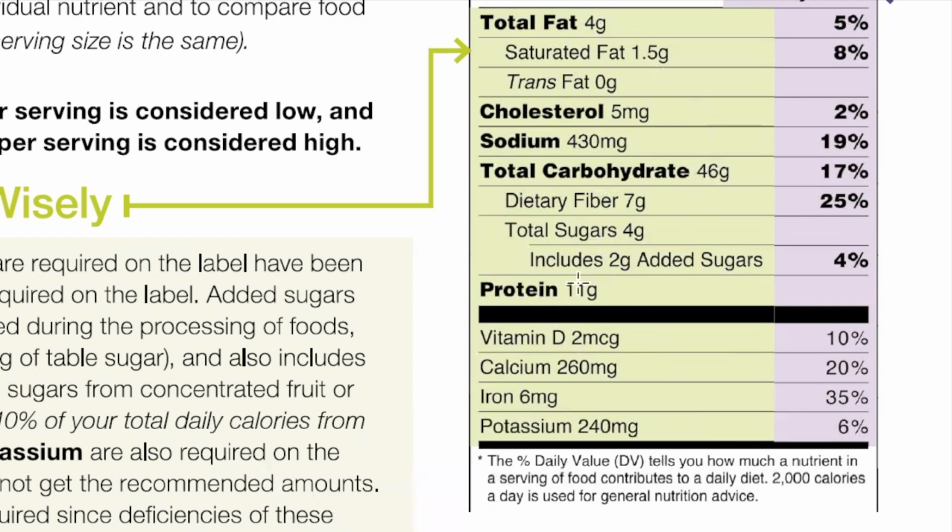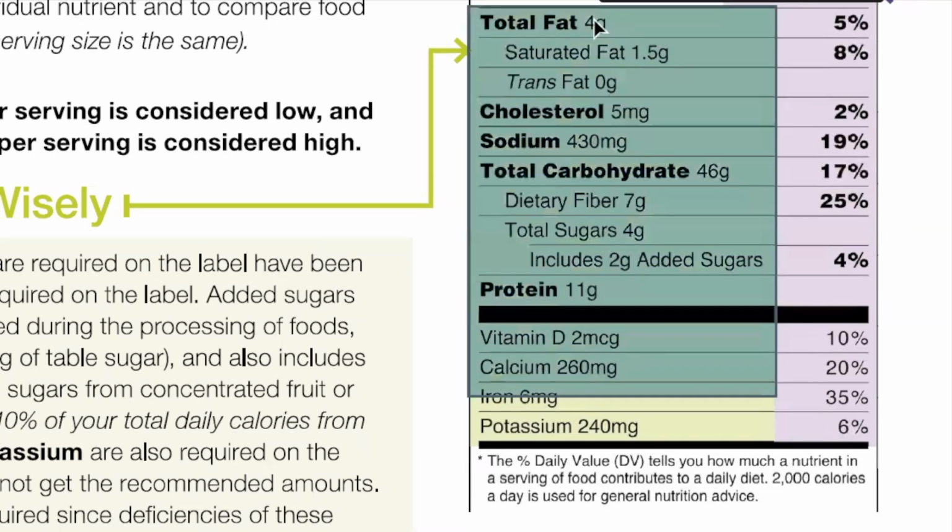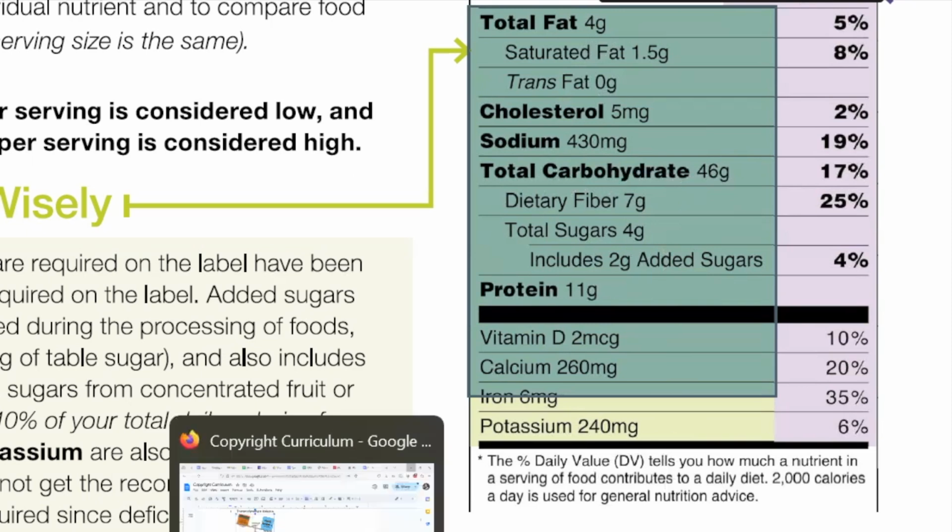Whatever number is the highest number on the food label, that's what we're going to be considering that food. For example, let's look at this: the total fat here is 4, the total carbohydrate here is 46, and the protein here is 11. Out of all these numbers, 46 is the highest. So this food is going to be considered a carbohydrate. And sure enough, it's bulgur, a type of wheat. So we definitely want to make sure we label it as such and understand that this food is going to be my carb for that meal.